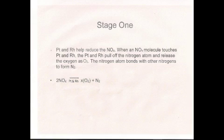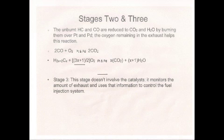Stage 1 of the catalytic conversion. Platinum and rhodium help reduce the nitrous oxide. When a nitrous oxide molecule touches platinum and rhodium, the platinum and rhodium pull off the nitrogen atom and release the oxygen as O2. The nitrogen atoms bond with other nitrogens to form N2. Here's the chemical equation.